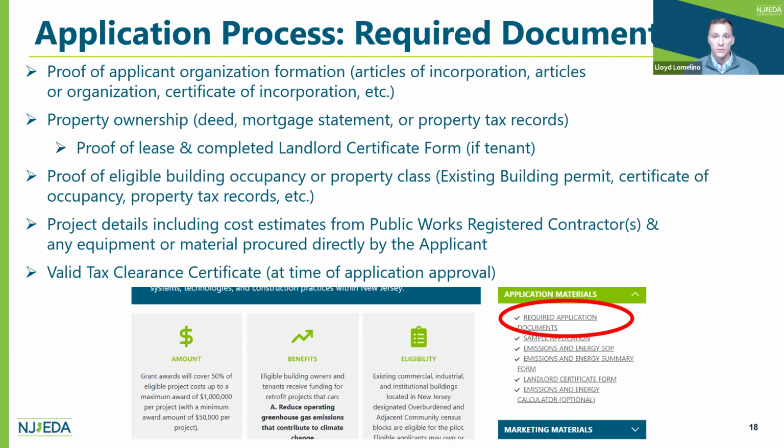As part of your application, you will submit a list of required documentation. This includes proof of who you are as an applicant through your organization formation documents. This includes articles of incorporation, articles of organization, or your certificate of incorporation. You'll have to provide proof of property ownership if you are the owner. This can be done through the deed, the mortgage statement, or a property tax.